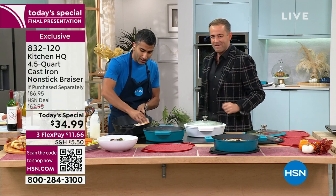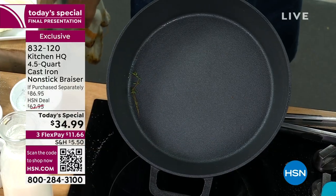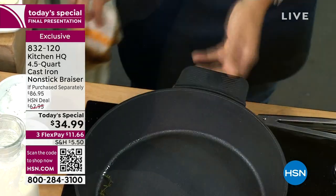But first, look at this. Can you do that in old school cast iron? And I'm watching you do this live. There's no magic trick. We just sear those beautiful ribeyes. I just wiped it out. It's good as new. Now watch this.